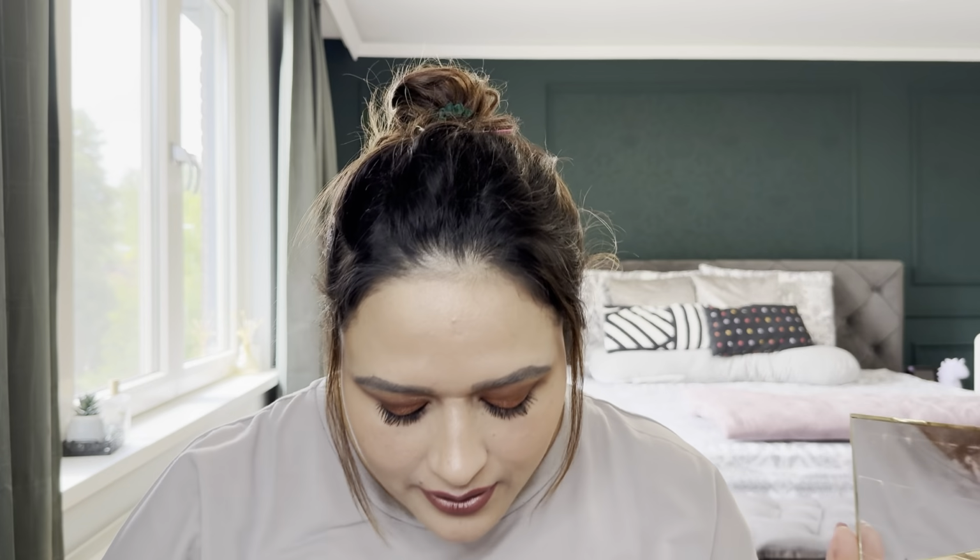Now the next category is eyeshadow palettes, and this palette has been in since the beginning of the project, which I think was in the month of March. That is my Tartelette Toasted palette. I'm holding it very carefully because one of the shades broke on me, like this. Okay, I don't want to waste more product.